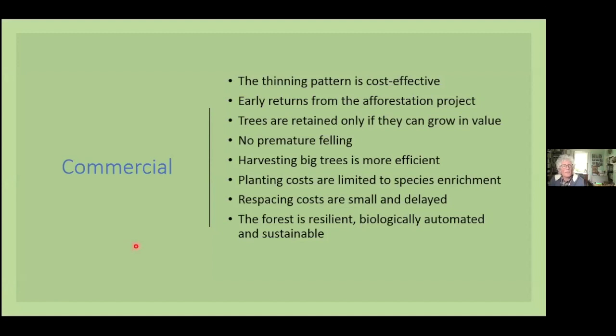Now, the other theme I wanted to explore was commercial. So the thinning pattern is a cost-effective way of thinning. Cutting a rack and taking out trees selectively, you tend not to low thin. You have essentially a crown thinning, removing larger trees. The larger average tree size makes the first thinnings more commercial than the conventional way of thinning.